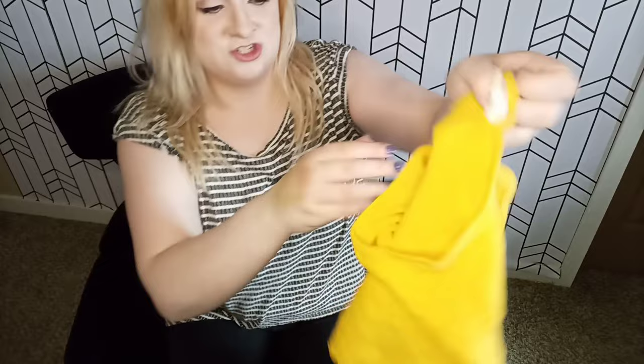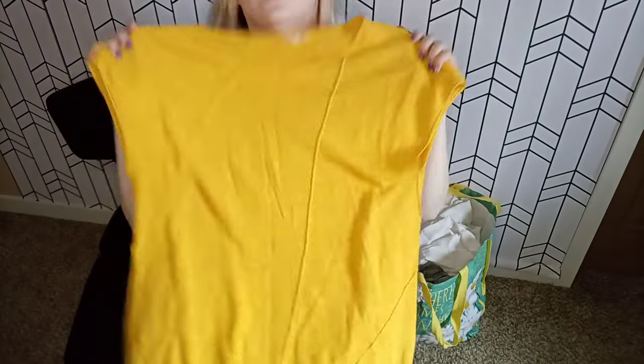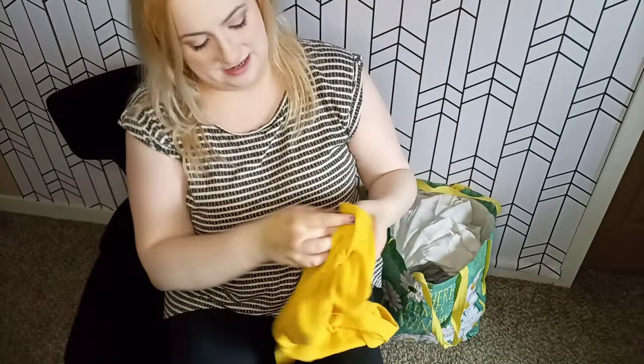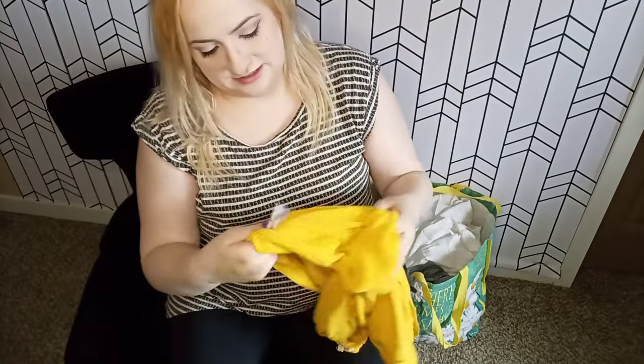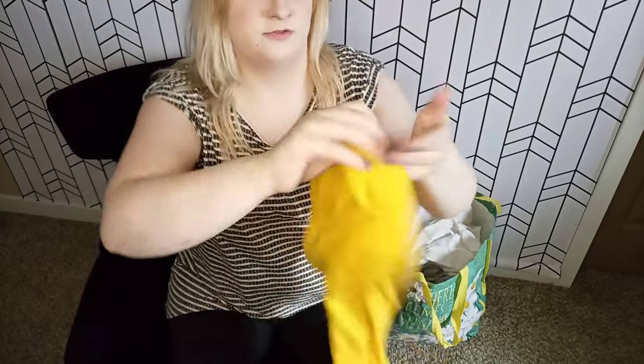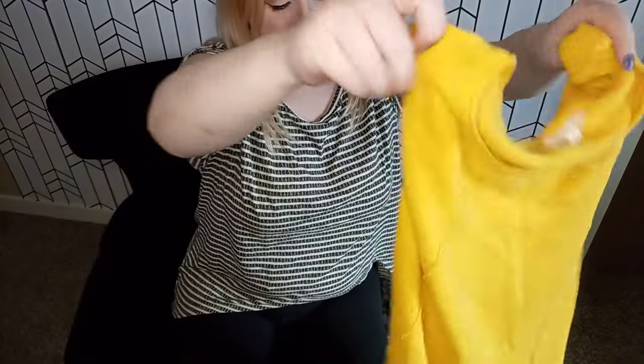Not expecting too much for it. So this is Eileen Fisher, and it is yellow, and it is in a size large, and I love it. So this piece has some nice little seam details going on for it, and the fabric on this guy is 56% linen and 44% organic cotton. Just a really cute top.